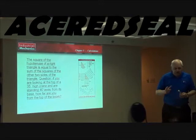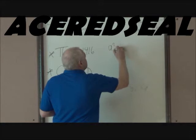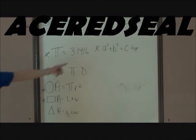So again, this equals the hypotenuse. So now we've got another one that we have to memorize. So we get 1, 2, 3, 4, now we're on our fifth one.